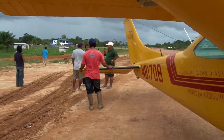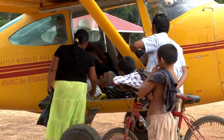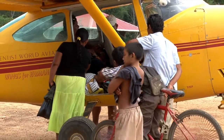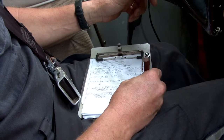Many of the villagers come and wish him well, while Judd goes to the clinic and speaks with the medics to get the final word on the patient's condition. Most villages do not have doctors, but have medexes, which are comparable to a nurse practitioner. Finally, it's time to leave, and Judd prepares the plane again.